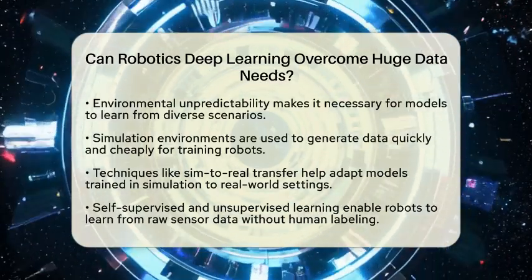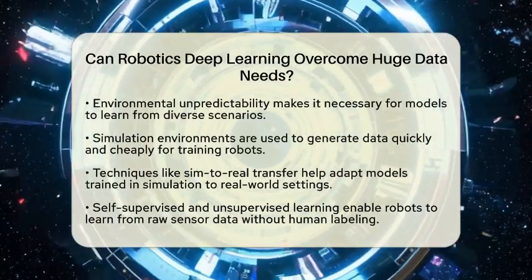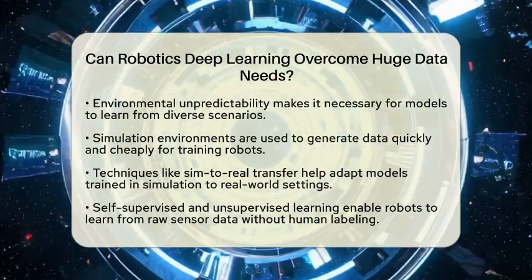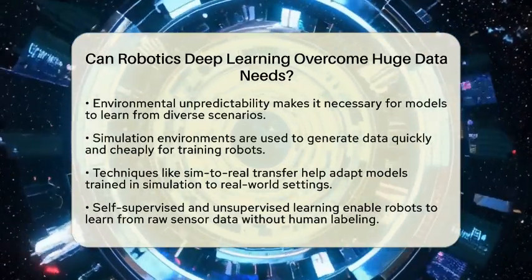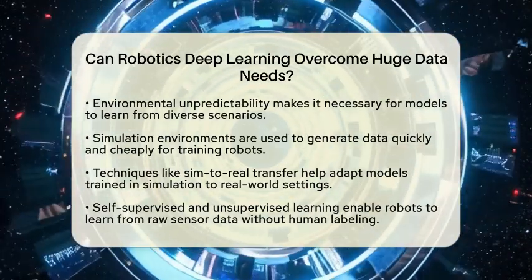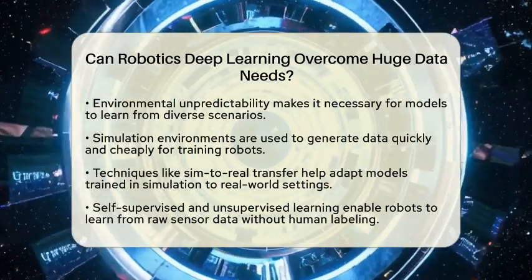One is simulation, where robots learn in virtual worlds that look and behave like real environments. These simulations can generate thousands of data points quickly and cheaply. Once trained in simulation, models are adapted to real-world settings using techniques called sim-to-real transfer.